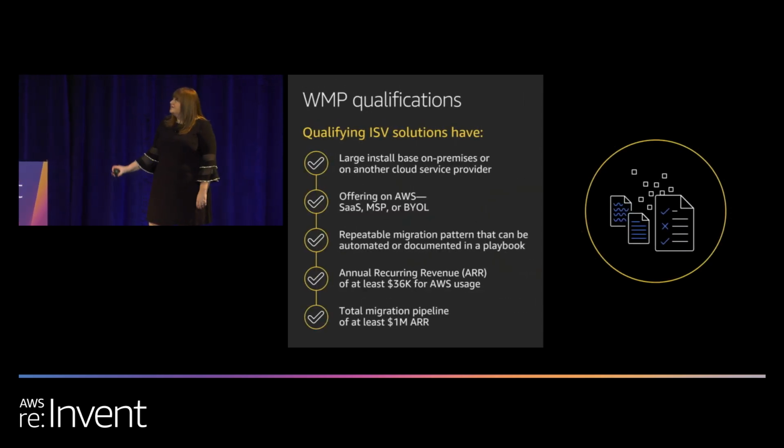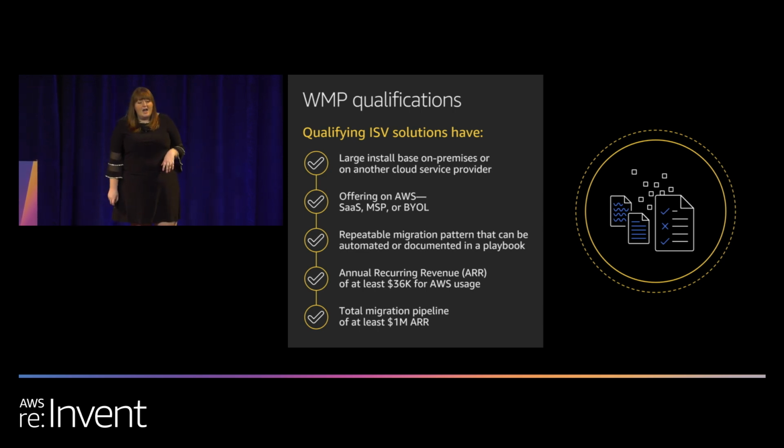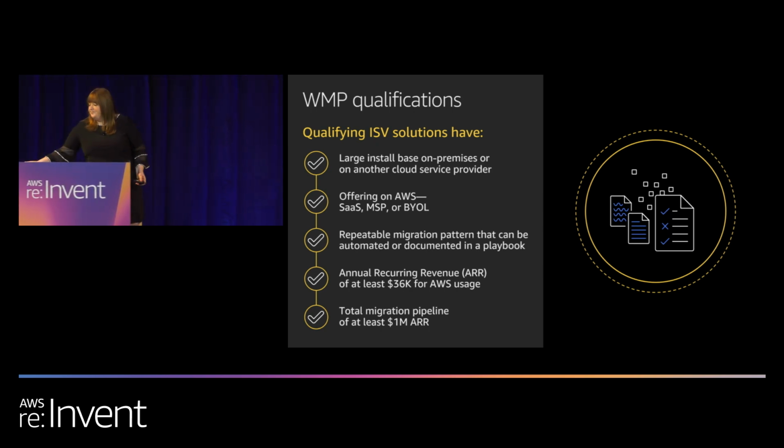I wanted to share some of the qualifications here with you. If you're looking at this and you feel like you might be a good fit for this program, feel free to take a photo. We can revisit this later. And reach out to your AWS contact. They can tell you more about the program, and they can actually nominate you to be a member of this program.